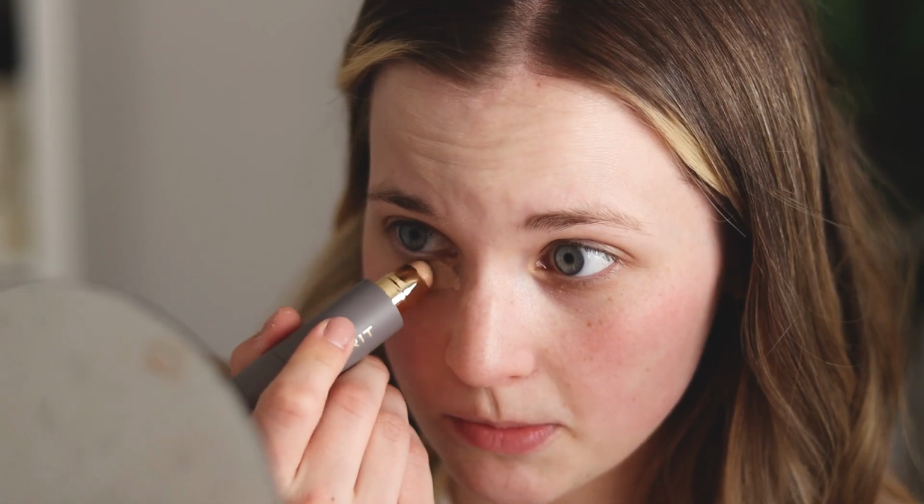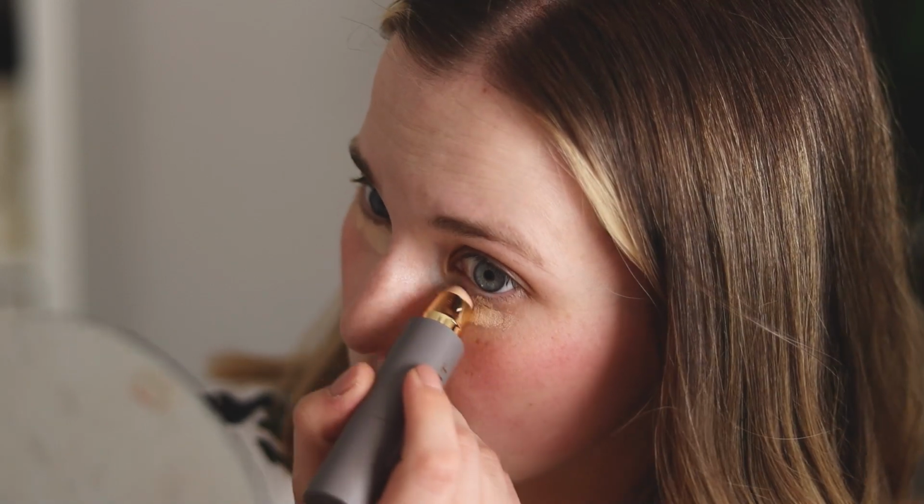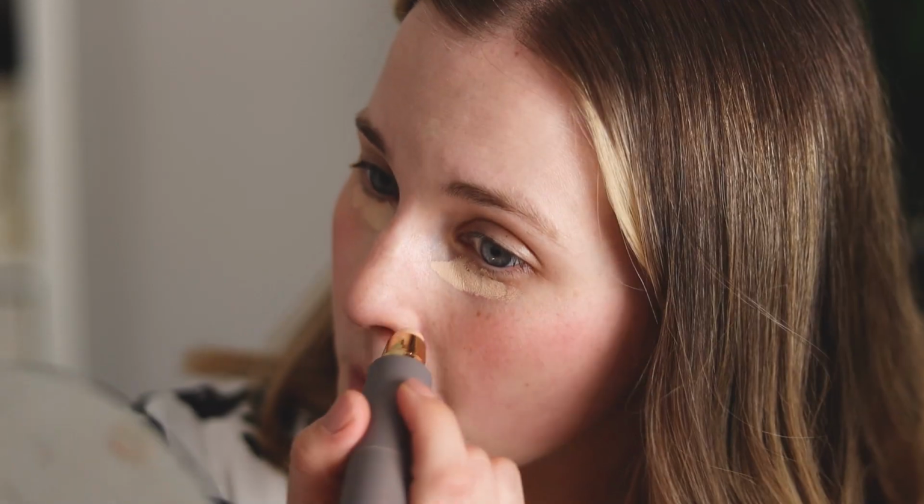So I usually start under my eyes, and under my eyes gets quite dark. And so I use a little there. I use a little around my nose.